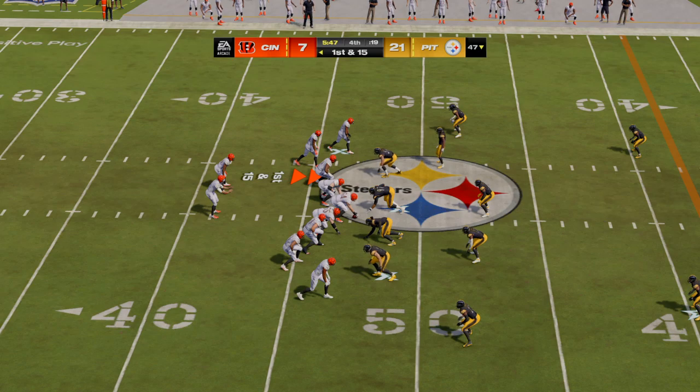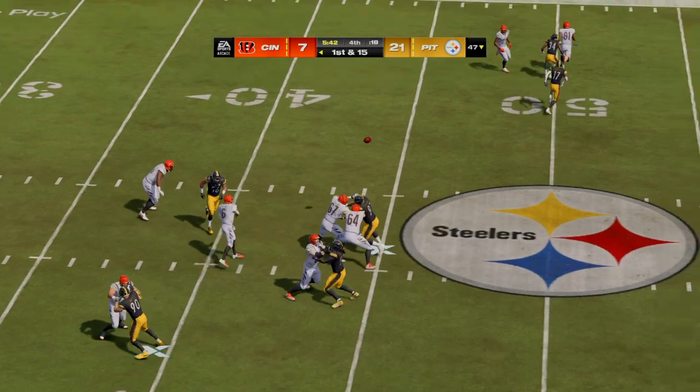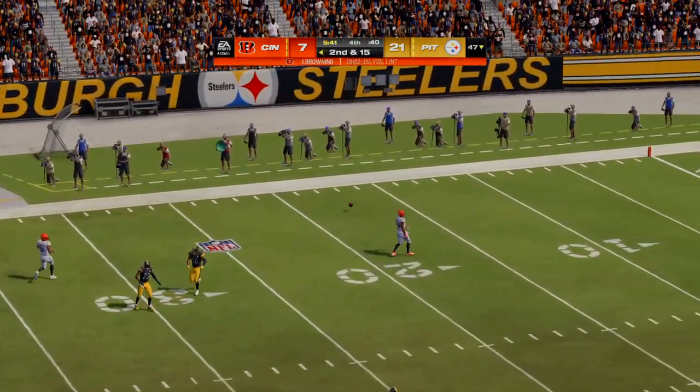Well, not to sound too trite or too accepting, but you and I both know it happens. You got to accept it and move on. Yardage, you got to get back. Focus on the next play. Move on.